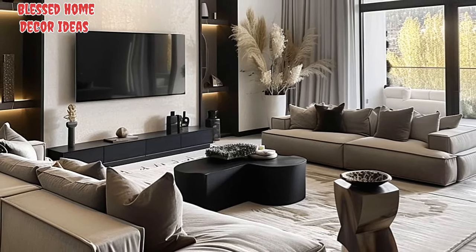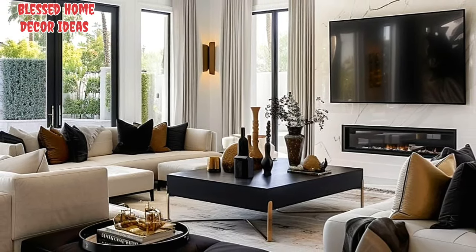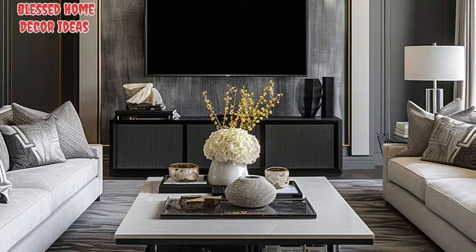Whether you want to keep the TV stand in your office, bedroom, in the center of your living room, or tuck it away in the den, it is important that you choose one that perfectly complements the decor of your home.